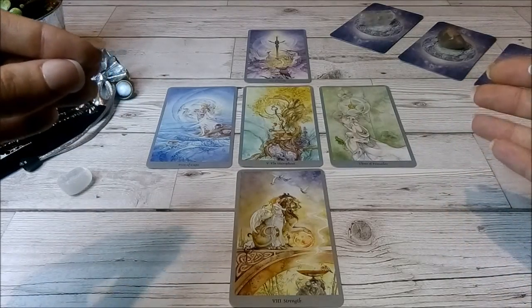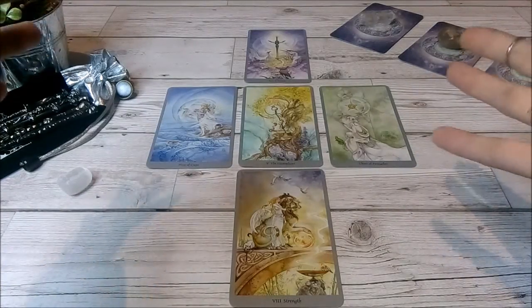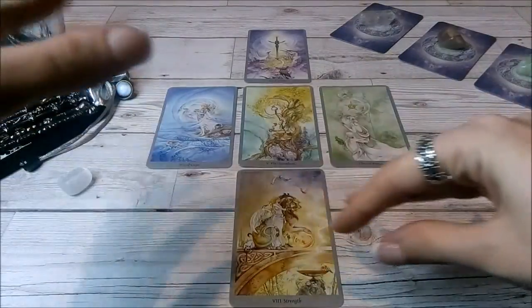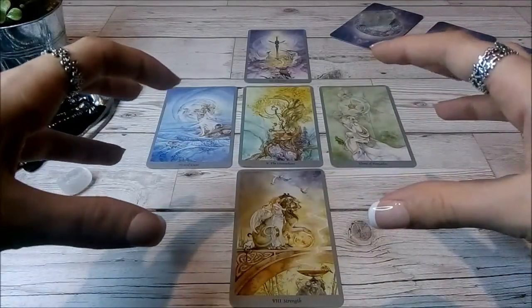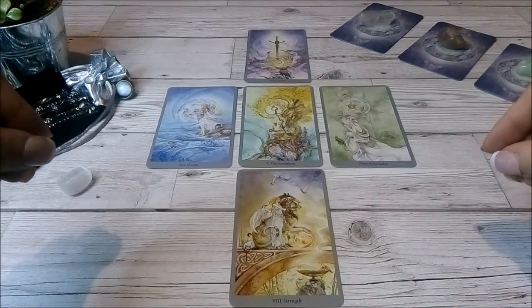And a relationship's two-sided as well. Just remember that it's not one-sided, and I think you could have a long, successful relationship if you put all the things that have come up in these cards into practice. I think you could have a very successful, long relationship.